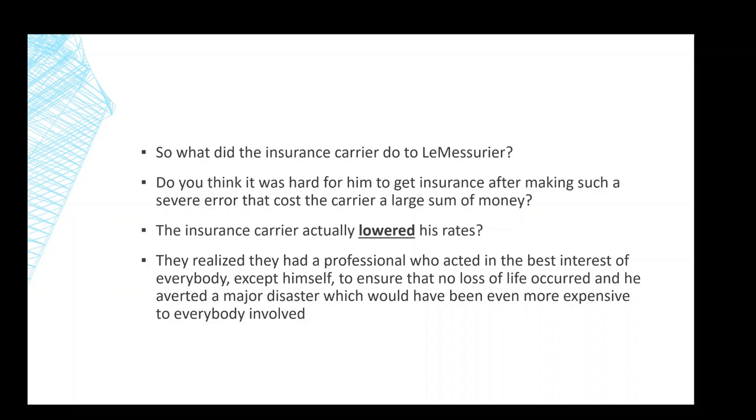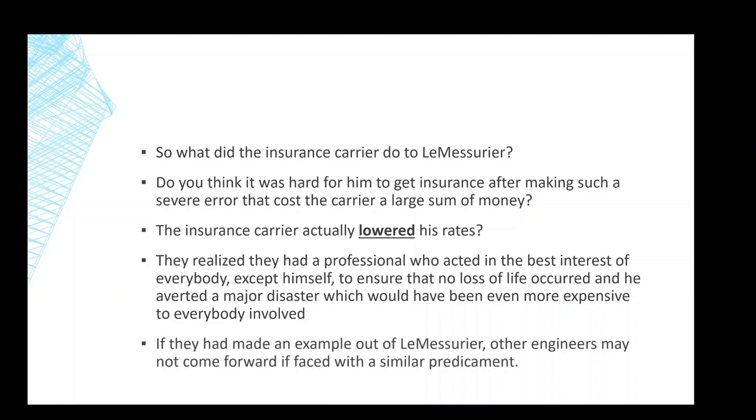Right, but that didn't happen. The carrier realized what he did, and they were appreciative of it, and they actually lowered the rates. If they had made an example out of Le Mesurier, no other engineer would ever have come forward if faced with a similar predicament. If you saw someone getting hung out to dry for coming forward and saying that they did something wrong, no one would ever want to take responsibility like that.